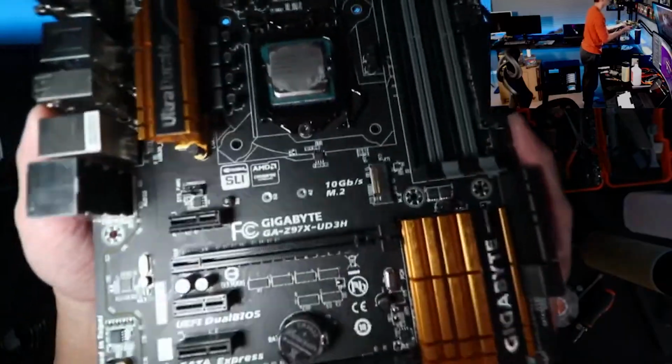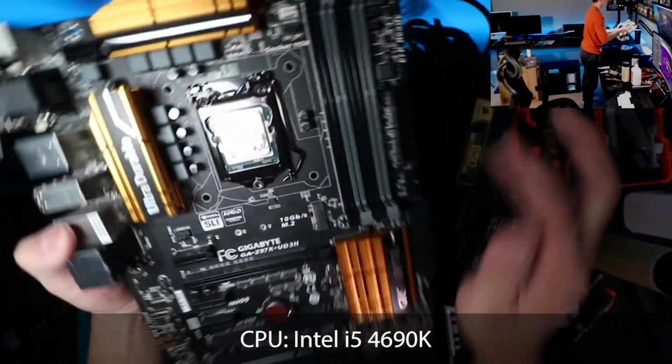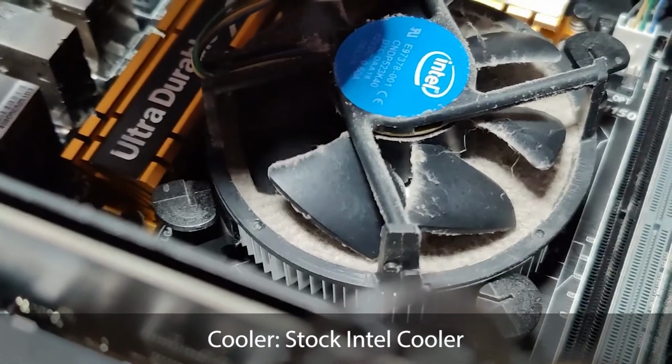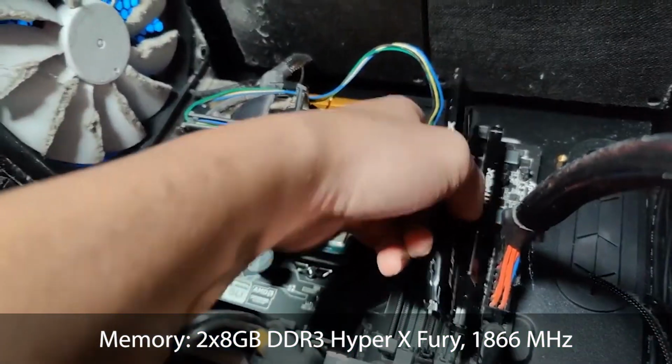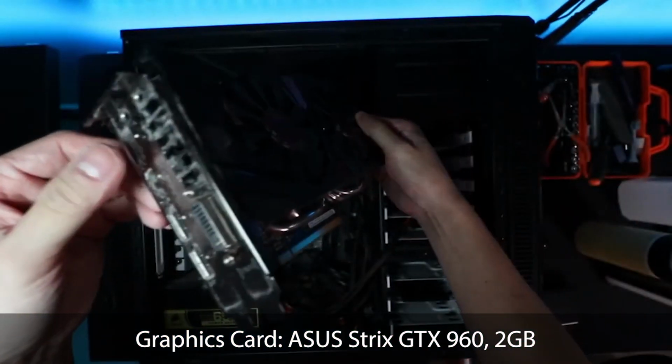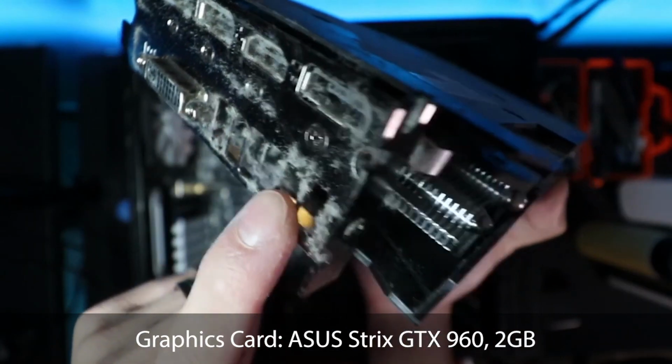For the core specs, it's got a 4th gen Intel i5-4690K paired with a Gigabyte Z97X UD3H motherboard and a stock Intel heatsink. It has 16GB of HyperX Fury DDR3 RAM at 1866MHz, and the graphics card is the ASUS Strix GTX 960 with 2GB of video memory.